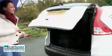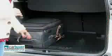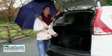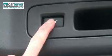Not that I'm lazy or anything, but when you have got a button, why not use it? And then we can see how large this boot is. In fact, it's one of the biggest in class, enough to fit a whole family's luggage.